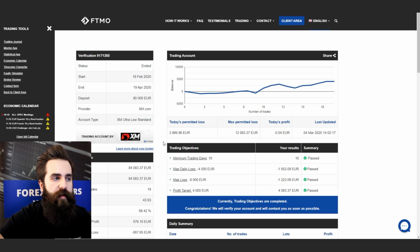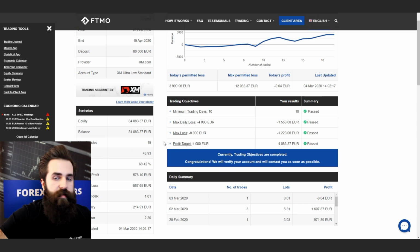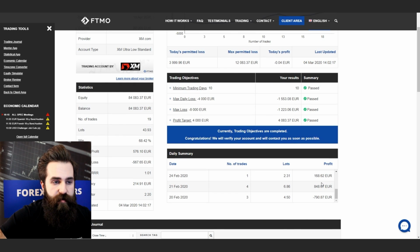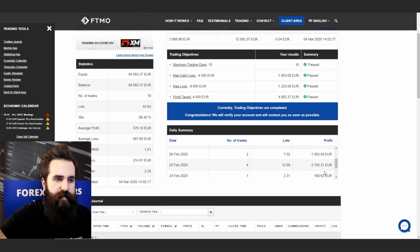So this particular verification account is done on xm.com and it's for 80,000 euro. There is nothing out of the ordinary for this one, so let's just review it real quick. This trader got just 19 trades in, as you can see here, and the trades that he or she made are pretty balanced. As you can see, there's no huge spike. I mean, there is just one, but not that huge.